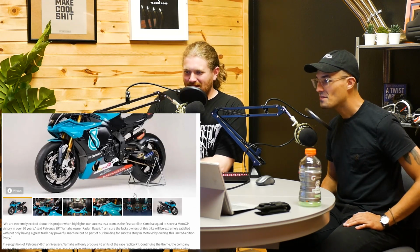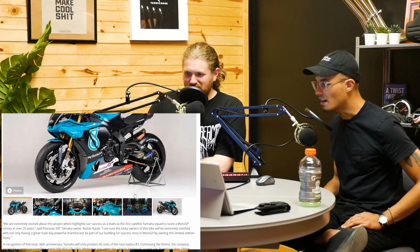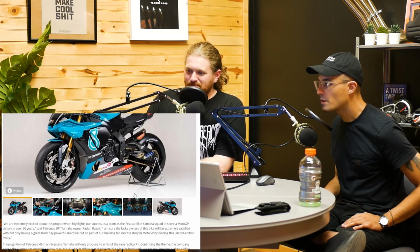Yeah, I'd love to be able to see one. Just because. Yeah, this looks like a really high spec AMA Superbike bike. It looks like a fully prepped race bike, basically. So if you are thinking about racing a 1000, here you go. Just buy this one. $54,000. Yeah, which honestly is not too far off from what you would spend to buy a brand new 1000 and then fully prep it.